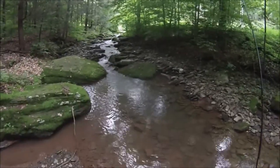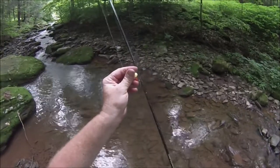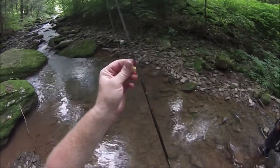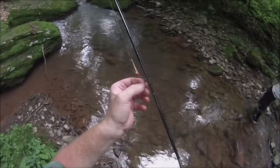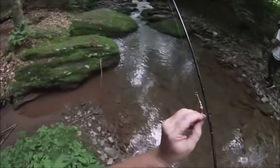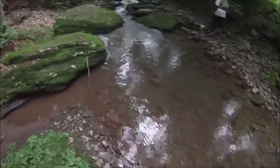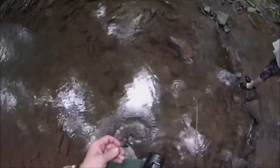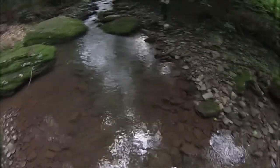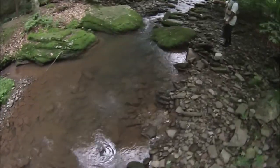Must have just been the two in here. I see a good hole right up there. I think I'm gonna stay on this side a bit. Yeah, maybe cross over there so we don't have to deal with the big rocks. Yeah, it's a nice little hole there. Yeah, back in that little cut back there.